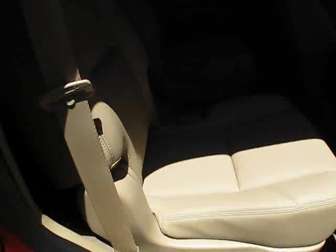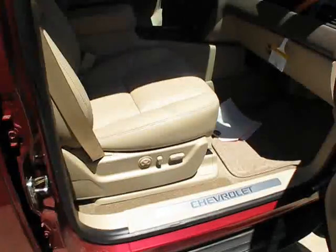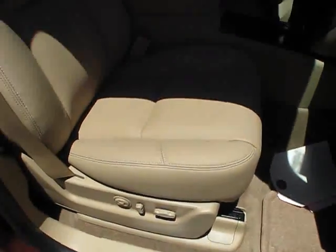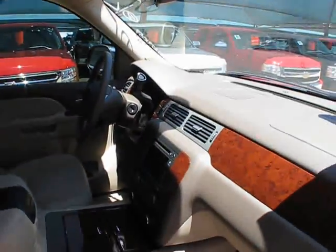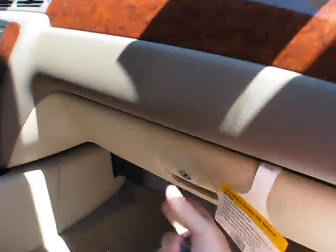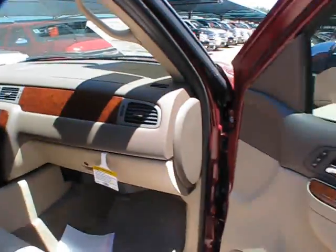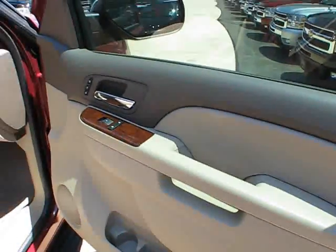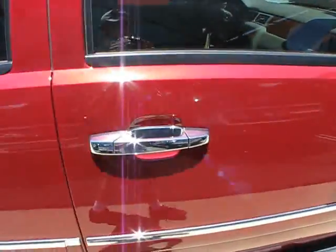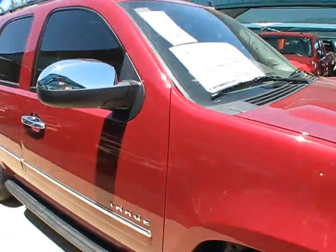The second row of seats is also foldable. They simply fold down and stow in order to gain access to the third row seats without having to climb over your second row passengers. Passenger seats are also heated and cooled as well. Pretty well loaded Tahoe.